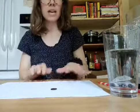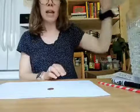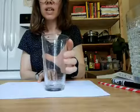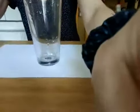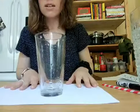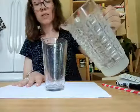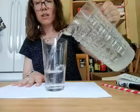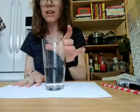Put the penny where you can see it. Now, even if I put a glass on top of the penny, you can still see it, right? It's a little funky, but the penny is clearly still in there, right? Okay. So, there it is. Now, we add some water. Where's the penny? It disappears. At least I hope it disappeared for you.